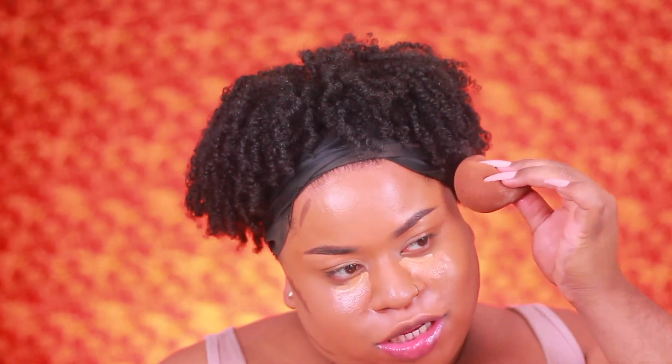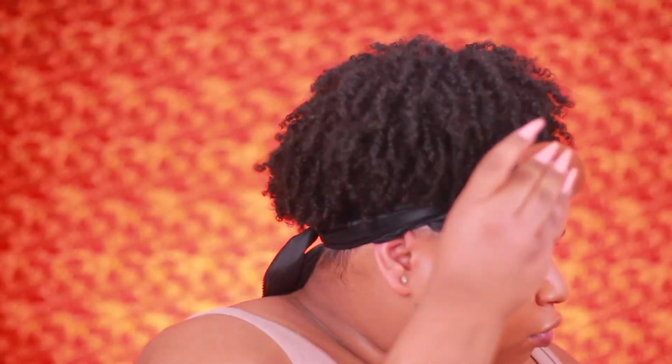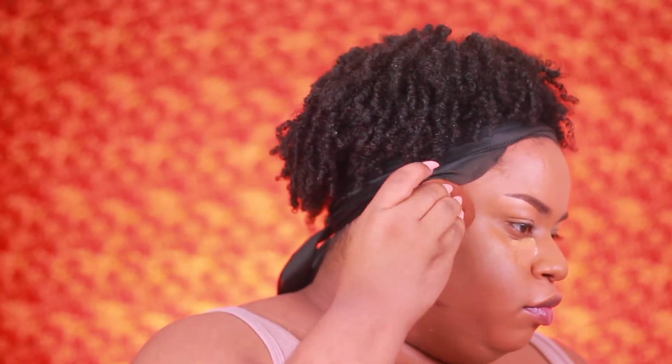Just taking it up on my temple. Like, y'all see how easy that blend out? Like, I didn't even have to pound. I'm gonna show y'all on this side. This is my good side. Y'all see that? It blended out so well. And mind you, this shade is so dark on me. But y'all see how it blended out? Even though it is so dark on me. Look at that.